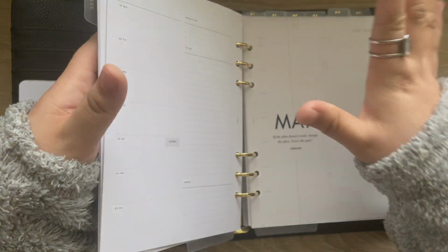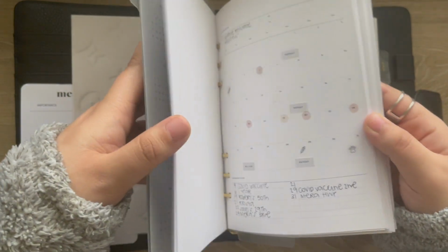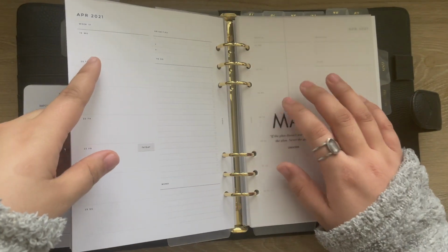And then I have 6 months, so half a year of the weekly inserts, and that's really all I need for weekly. I like having the full year of monthly, and then of course the overviews, so that way I can easily just plan out something, and then I can go into specifics in the weeklies.